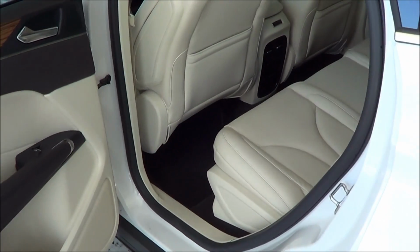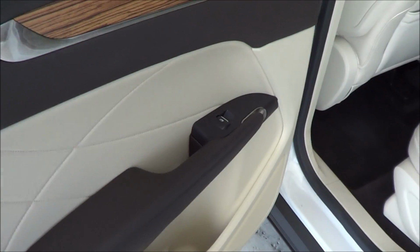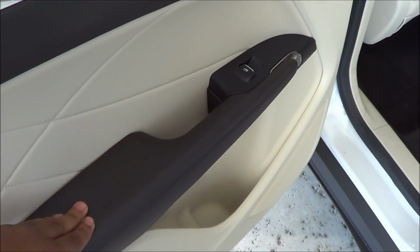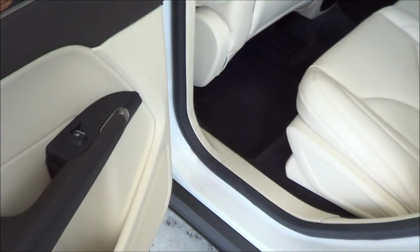Now, access to the MKC is actually pretty good, thanks to the wide opening doors. And as far as build quality and materials go, it does follow through in the rear with nice soft touch materials, just like how it is up front. And soft to the touch upper door panels as well.